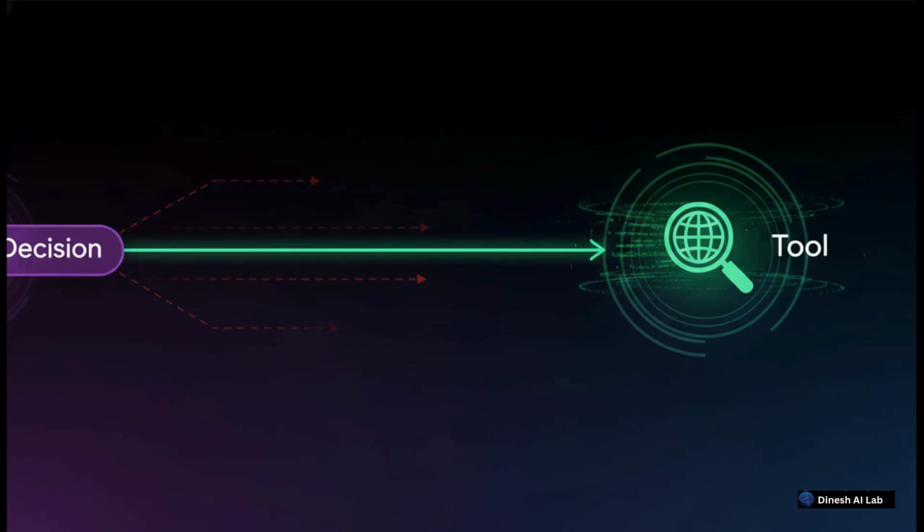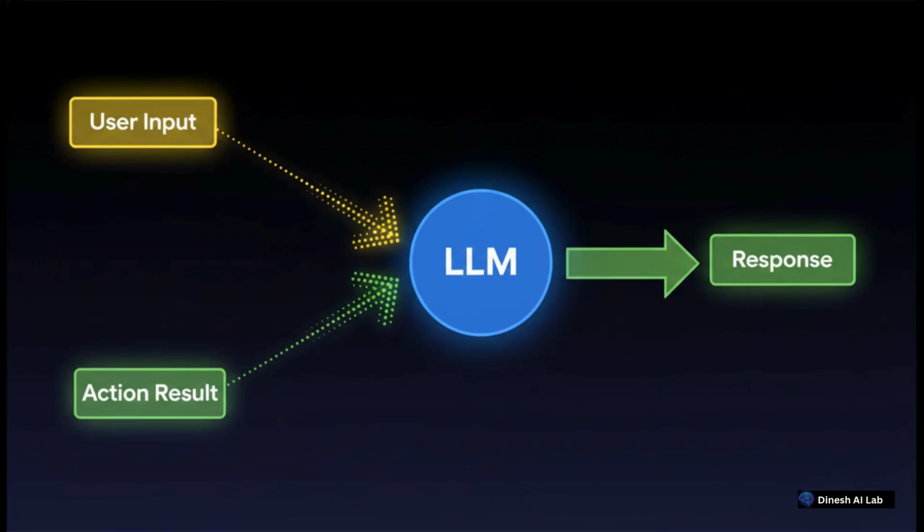All right, once the path is chosen, we hit Step 4, Execute Action. This is where the AI rolls up its sleeves and actually does the work. If it decided it needed a tool, it fires off a command to an API, maybe running a web search or opening a calculator. If it decided it needed a memory, it searches its database. It is actively executing a task in the background. And finally, Step 5, Generate Final Response. Only here, at the very end of the pipeline, does the AI actually talk back to you. It takes the result of whatever action it just executed, combines it with your original input, and packages the whole thing into a clear, natural language answer.